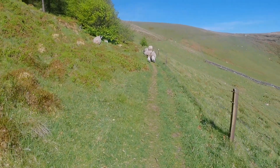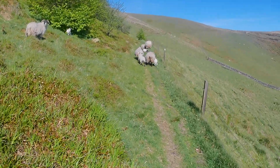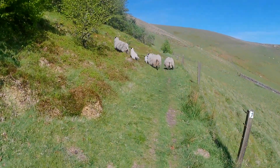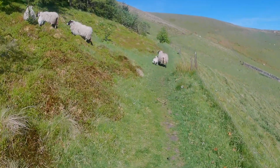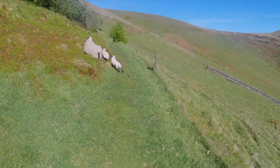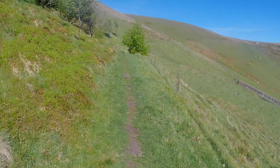It must be sheep on the path day to day, because there have been tons of them. Come on, off you go. Sorry. Oh, having a nice quiet picnic and I've come and spoiled it. Sorry about that. I will wait in a minute. There we go. Carry on.